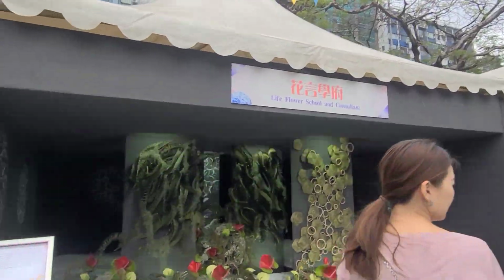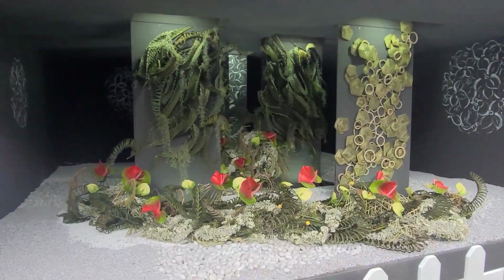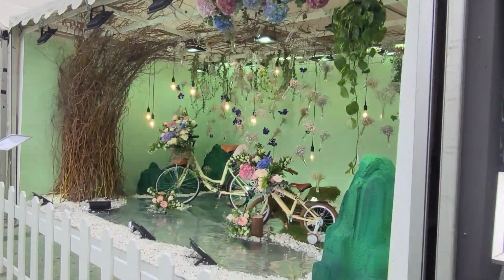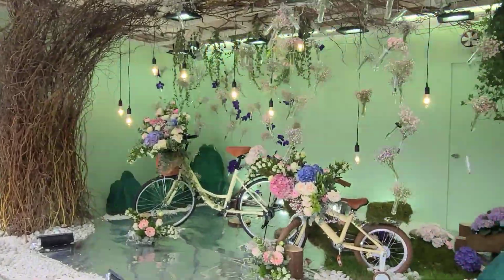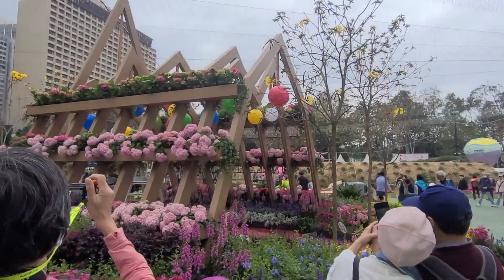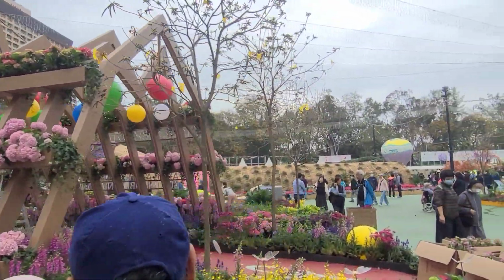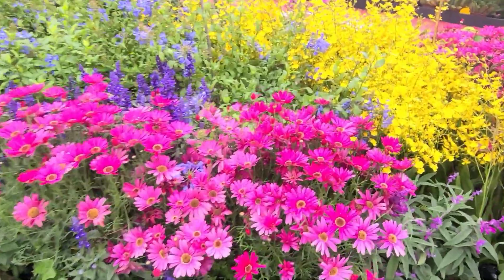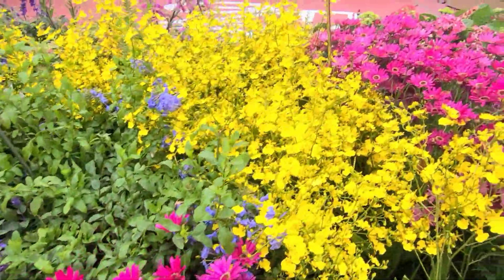It happens yearly po kasi yung flower show dito at ini-held po siya dito sa Victoria Park, Causeway Bay, Hong Kong. So, because of pandemic, nag-close siya for 3 years. Ayun, so ngayon na lang ulit, 2023 March. So, it happens talagang every March kasi yan yung pa-spring time.